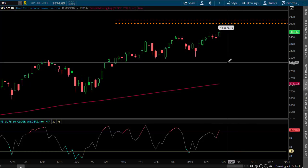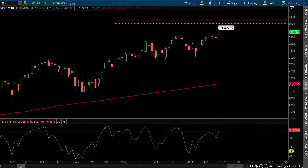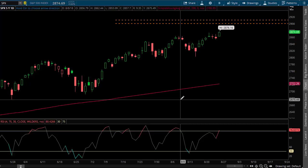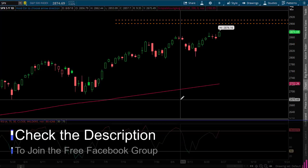So that's sort of the position I'm in. And let me just say, I am not an expert on adjusting. This is something I'm working on, so I'm trying to share what I'm doing in the Facebook group. There's a lot of guys that are way better at this, so I'm learning from them.